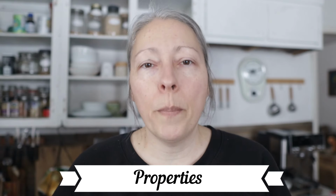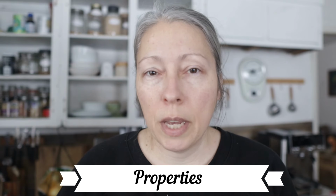Okay, let's talk about the properties of einkorn as far as using it and my tips and tricks. So einkorn has a very weak gluten structure. It is genetically completely different from other grains, and it doesn't take to kneading or working as much. The more you mess with it, the stickier it gets. And so I find that the very best way, although I have a couple of recipes on my blog for einkorn sandwich bread where I use the stand mixer, I have kind of evolved into just folding the dough over time, kind of like you would do for an artisan loaf.